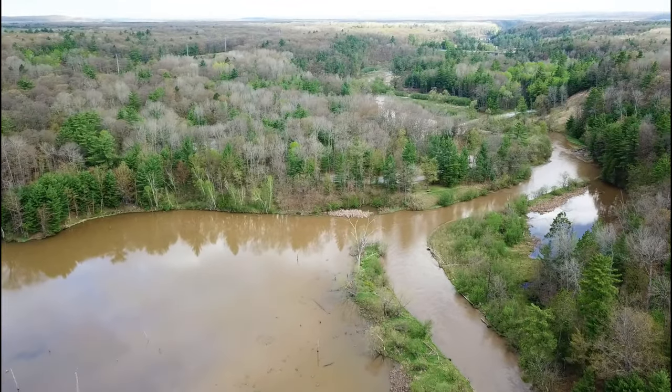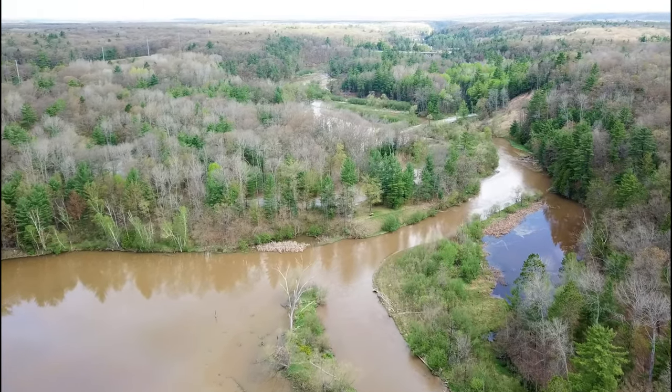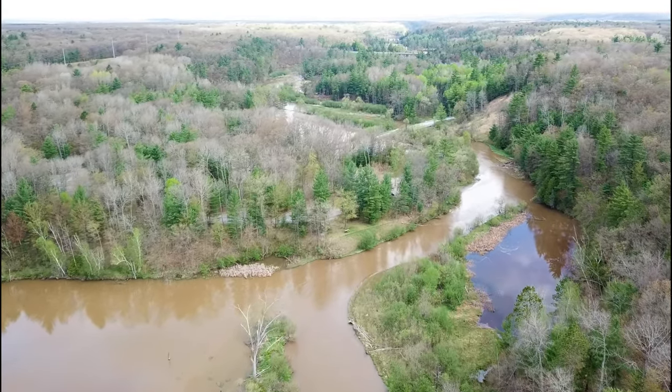There had been quite a lot of rain over the past week or so, and you can see that the Pine River is overflowing its banks and turning the normally clear water into a clouded mud mix.